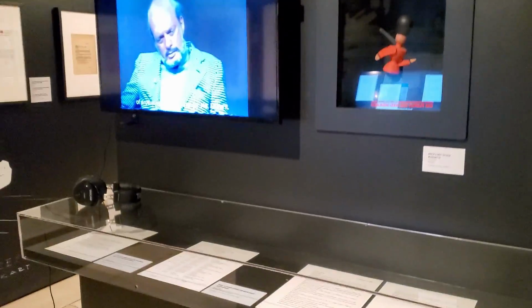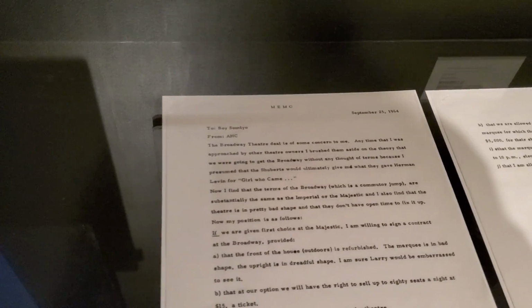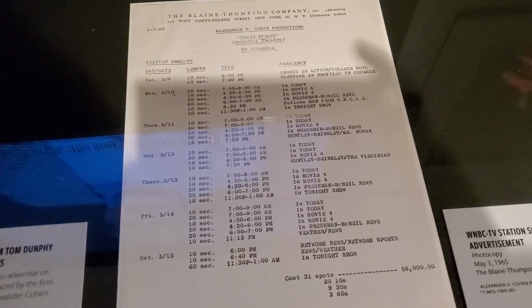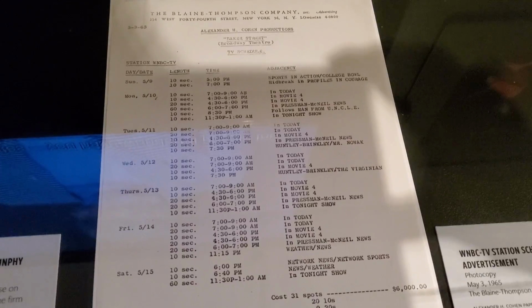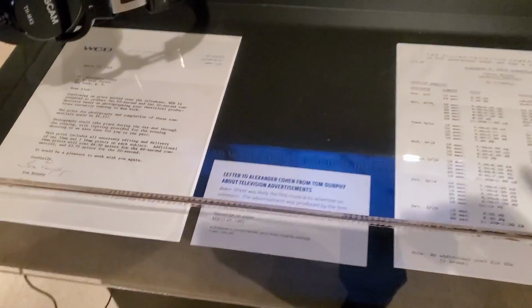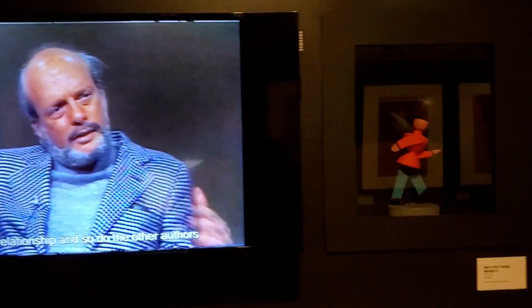Here's a section on Baker Street. There's actually one of the Bill Baird marionettes, lent to us by Jerome Coopersmith. And a letter about selecting the theater. This is actually kind of interesting. This is the TV schedule for the advertisement that was created for the show. A lot of times people say that Pippin was the first Broadway musical to have a television advertisement, but in fact Baker Street did, and we have it occasionally on this screen. It'll show up in a bit.